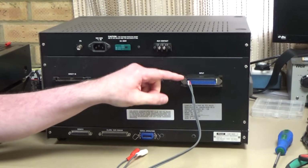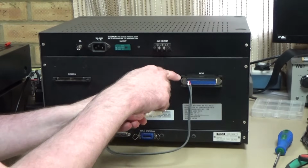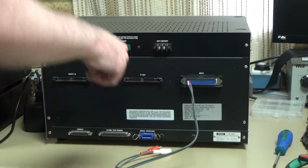Okay, so we now have what should be channels 1 and 2 coming out to 2 phono plugs. So the white one is wired into channel 1 and the red one's wired into channel 2. Let's just power up and test that.